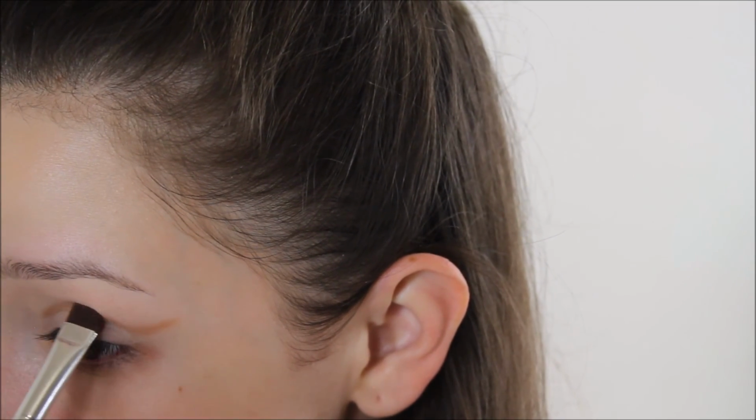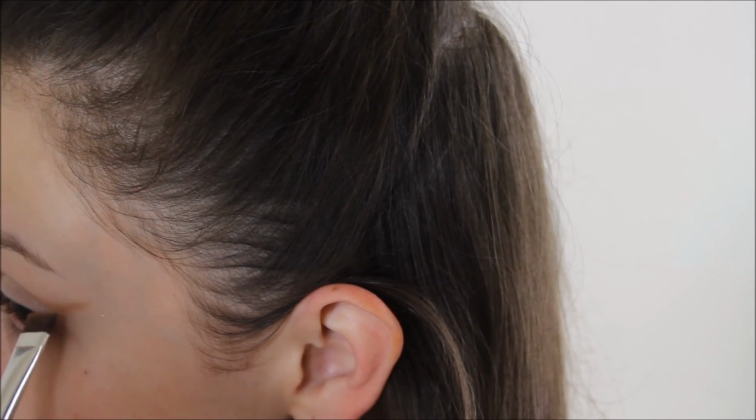I know right now it looks like crap. Alright, now that you've done that, you're going to blend it out with any fluffy brush. Make sure that fluffy brush is nice and clean, like this one. It's my E25. It's been a while since I've used this one.